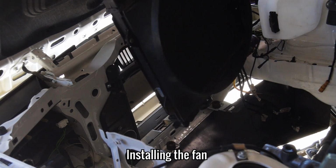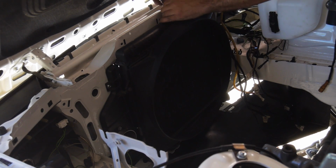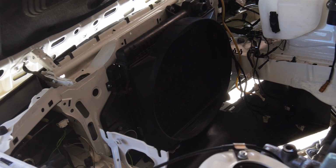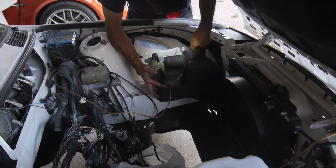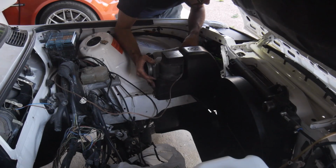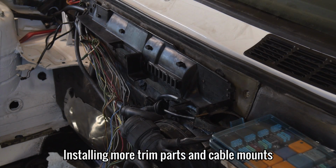Much like the bumpers, the fan and the MAF were fitted temporarily until the engine and transmission are ready to go in. Finally, the coolant expansion tank and some plastic covers, one of which is going to be replaced with a new one, were fitted.